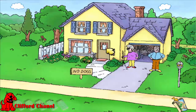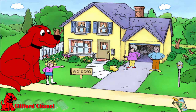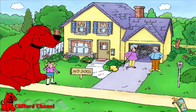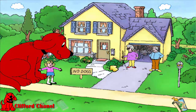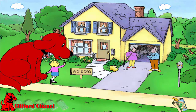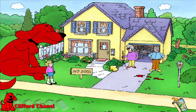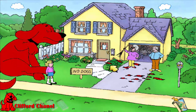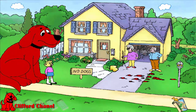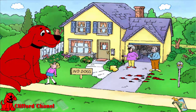These are our neighbors. We call them our grouchy neighbors. Can you read the sign? It says, no dogs. Don't be sad, Clifford. It's not about you. They're just grouches, that's all. Clifford, stop messing up our yard. And stop blocking the sun from our plants. Don't cry, Clifford. It's okay to be a big red dog. Our neighbors just shouldn't be so grouchy.